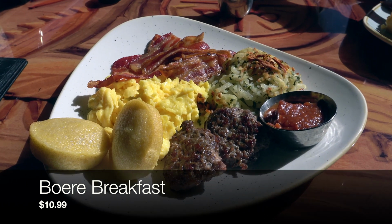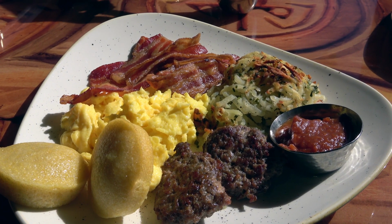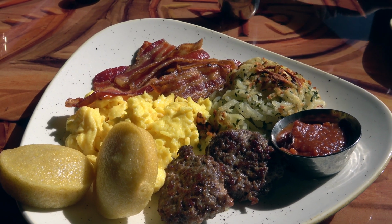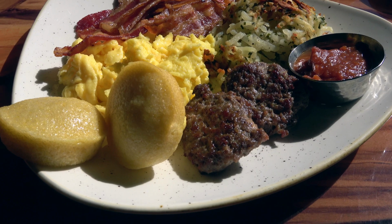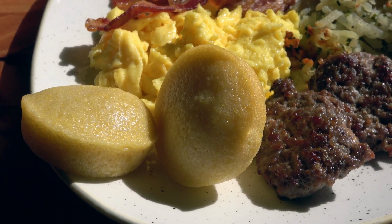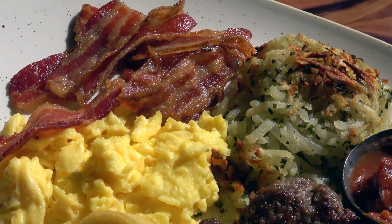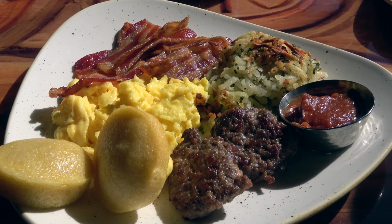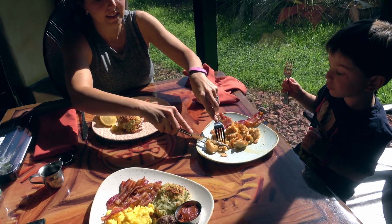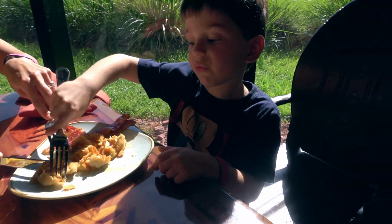Hold on, okay, please? And this is the Boere Breakfast for $10.99. 2 cage-free eggs with African home fries, house-made Boer Wars sausage, bacon, and 2 corn Johnny cakes. And these house-made sausages were delicious. They were not gamey, they were pretty lean, and they were certainly yummy. Yum time. And Luca put a liter of sauce on his waffles.